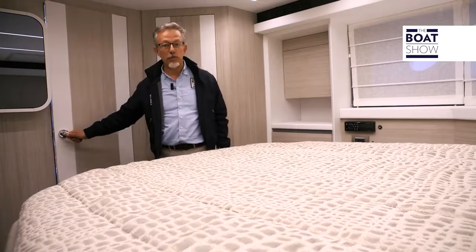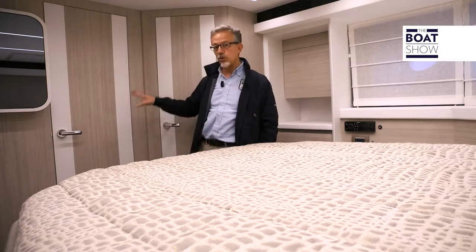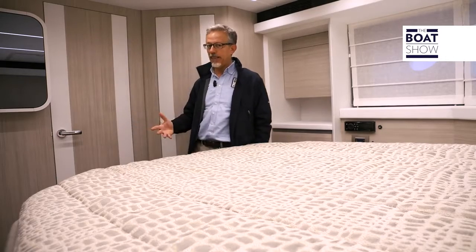On this model, there are more complex workings than usual. For example, look at the bulkhead and doors. If they were all the same colour, it would be economic but trivial. However, they've added these decorations. Aesthetically, it's worth it.